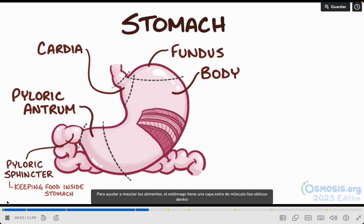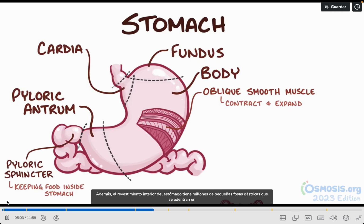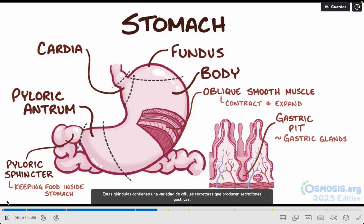To help churn the food, the stomach has an extra layer of oblique smooth muscle within its muscularis externa that allows it to contract and expand like a big accordion. Also, the inner lining of the stomach has millions of tiny gastric pits that dive down into the gastric glands. These glands contain a variety of secretory cells which produce gastric secretions.